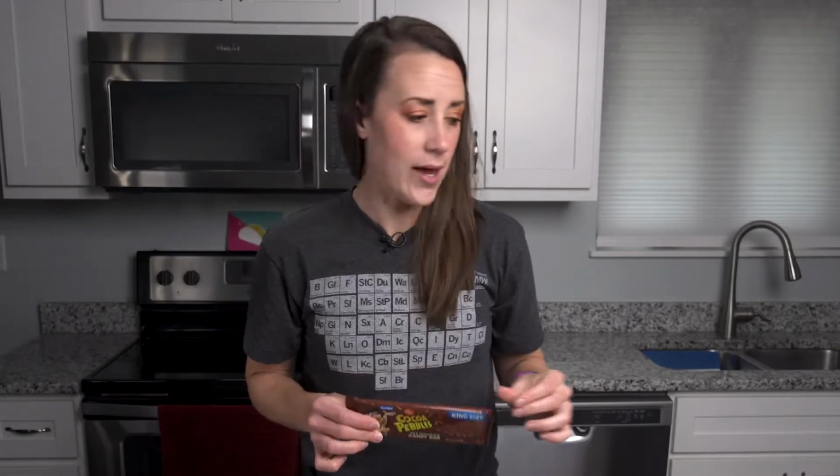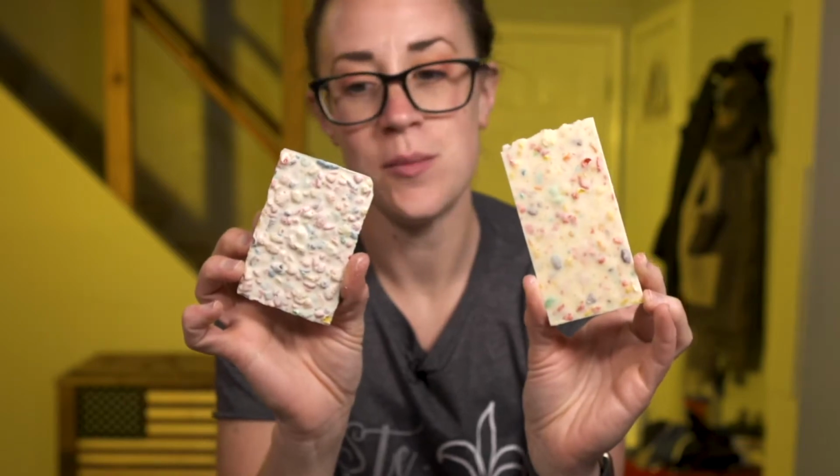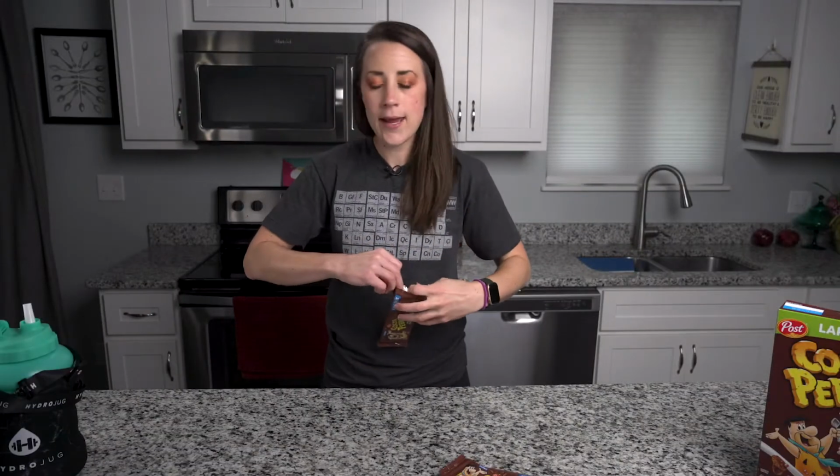We've got to see what we're up against. We pretty much did an exact replica of the Fruity Pebbles, but I'm not a huge milk chocolate fan. I'm not gonna hate on anybody that loves milk chocolate. I just prefer dark chocolate.